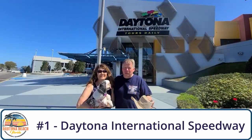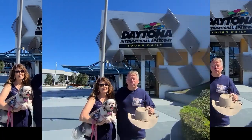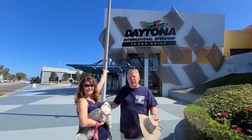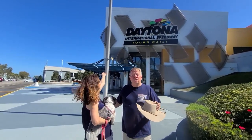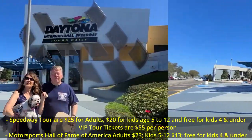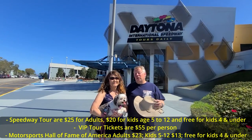So when you're in Daytona Beach, you've got to get out to the International Speedway. There are daily tours. There's a 90-minute tour, a 30-minute tour of the track, whichever is right for you. And don't forget to visit the Motorsports Hall of Fame. It's open daily also. He'll put the ticket prices in somewhere so that y'all can find it. We're going to go try to find Richard Petty.